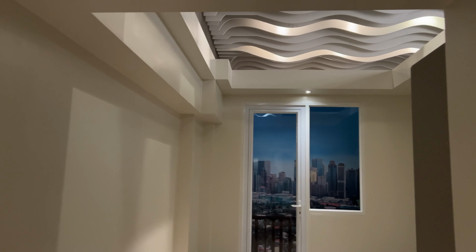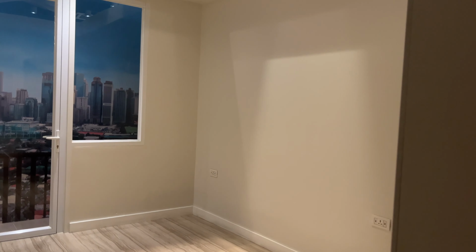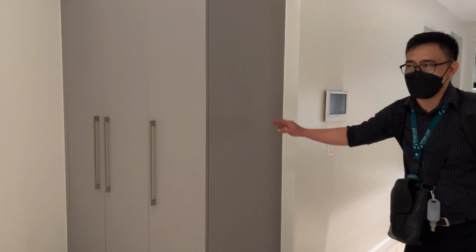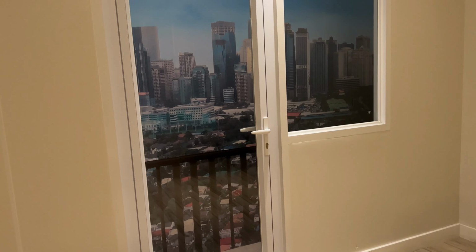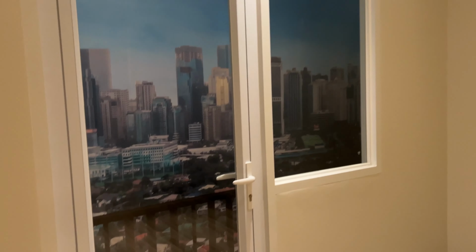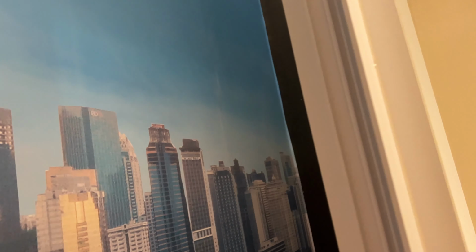So this is their studio model unit. It also comes with a built-in cabinet. The good thing, guys, is that every studio has a balcony, while with other developers there is no balcony yet. This time, all units have a balcony, 16 square meters per studio unit. It is nice for relaxing, with the breeze coming in. You can put chairs, but you cannot hang laundry.